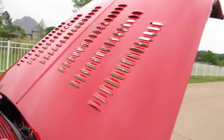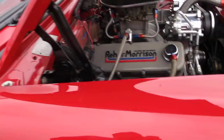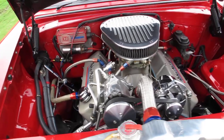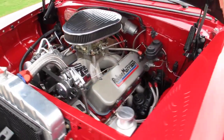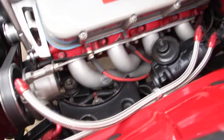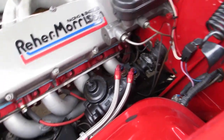And under the hood, it's got a louvered hood, which is very, very cool. But under the hood is a big block 502. I don't know a lot about engines, but it's high horsepower. I know when you give it the gas, you better hold on because it's going to get sideways on you. But it's got big tube headers, power steering. It's got a master cylinder for the four-wheel disc brakes.